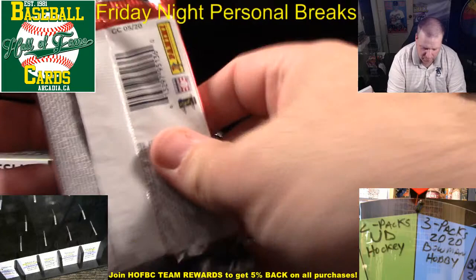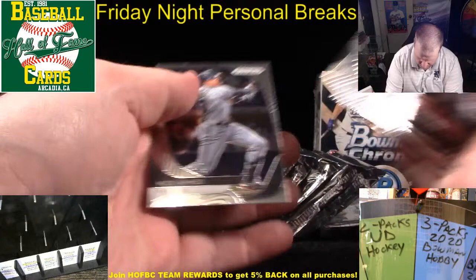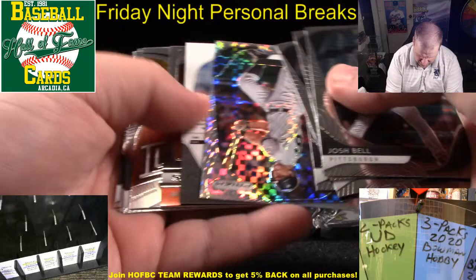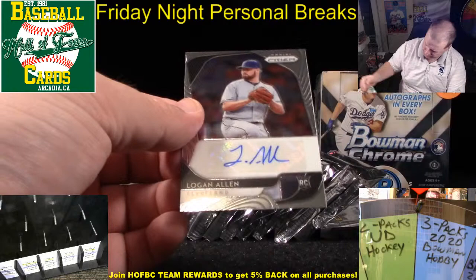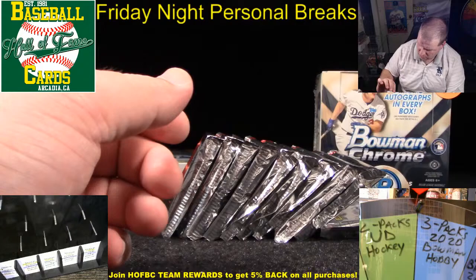Here we go. Good luck, Prism Hobby. LeMahieu Machine Silver and Tatis Stargazing, not numbered. Looks like you got something behind DJ LeMahieu. Mondesi Scorching, Verlander there. Let's check out what your first auto is. It is Logan Allen from the Cleveland Indians. Well, just a base auto there. And LeMahieu's out of 75. That's cool. Nice little checkerboard prism.